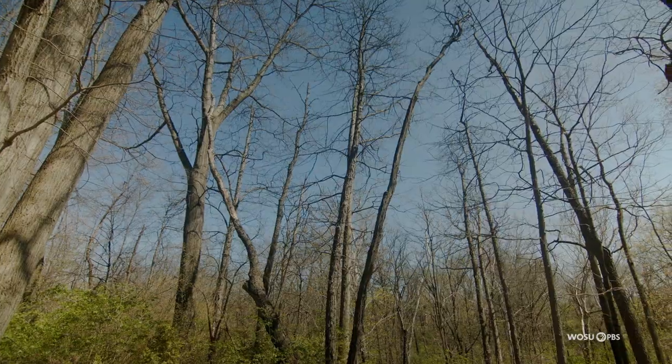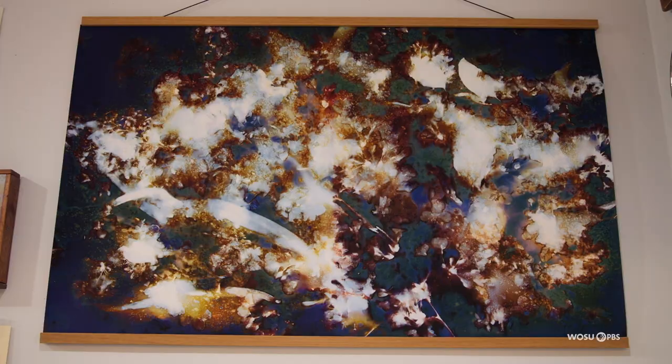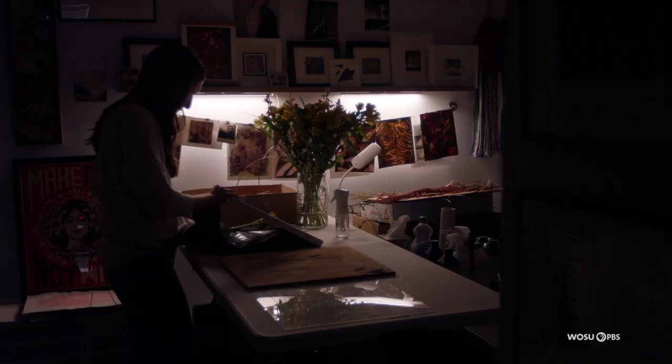A lot of that work relies on the weather and the plant materials. So if it's hot, if it's cold, if it's humid, how many hours of sunlight, the temperature, if the plants are fresh or dried, all of those things create different effects on the prints. And so I think of us as collaborators together. I assemble everything and then nature does the rest.